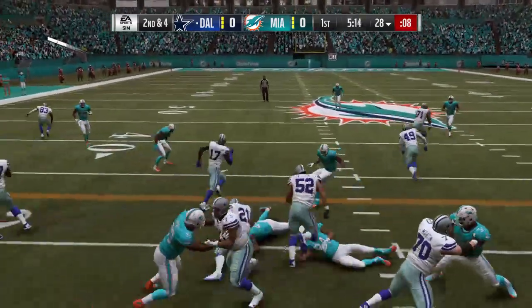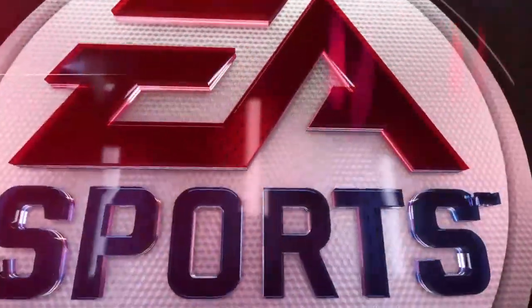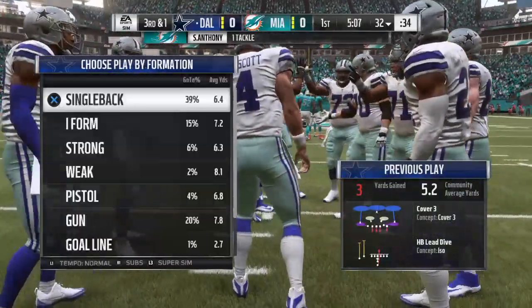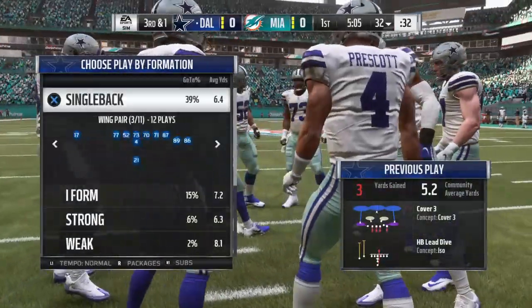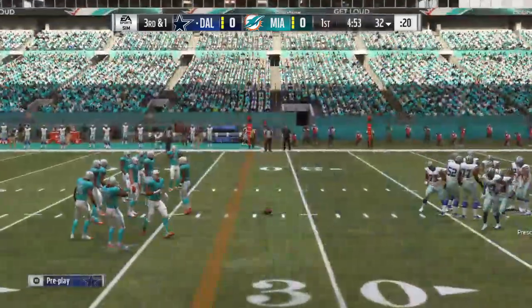Here's the first carry for Ezekiel Elliott. And he'll slip his way up across the 30 to the 32. On the stop, Stephon Anthony with a tackle. Elliott in week 1, that loss to Carolina, he had 15 carries, 69 yards. He did have a score as well.